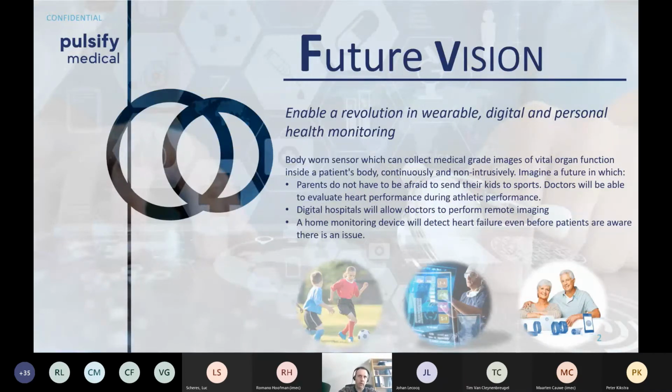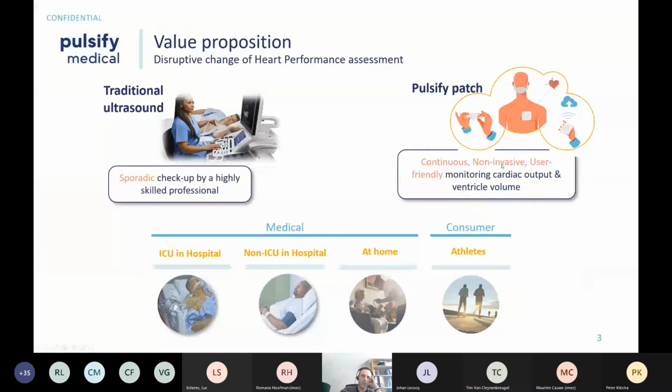Good. Of course, to get to that point, we need a realistic roadmap. And for that, what we have defined is what you see here below. We aim to start in intensive care because there's a real need for such a solution there. There's nothing really which can non-invasively monitor heart condition.